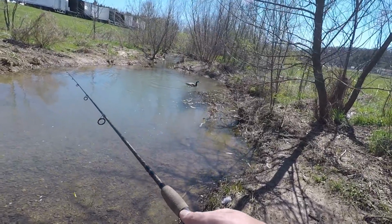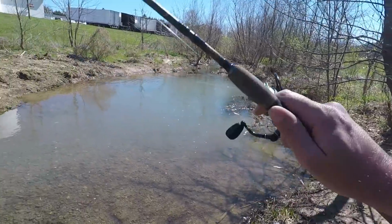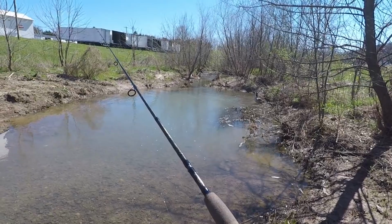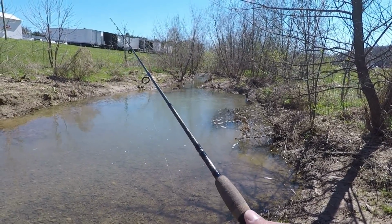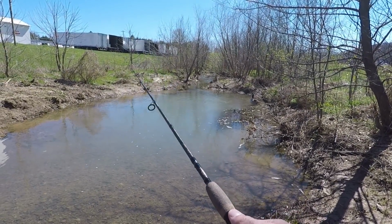Well, that's another thing. The creek's changed. A lot of the deep holes, this right here used to be so different. I've caught some fish here before, but a lot of the deep holes have really moved, and that's another part about revisiting. You got to find out what's changed due to the weather and storms.